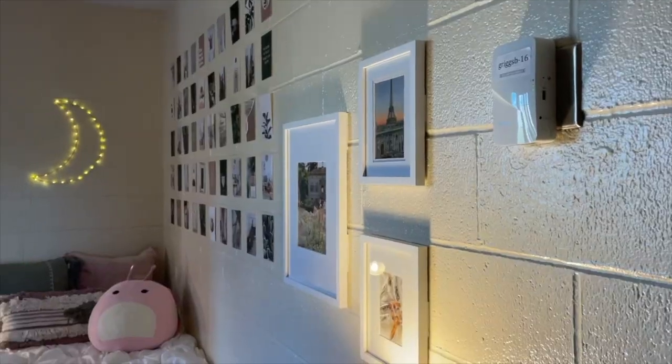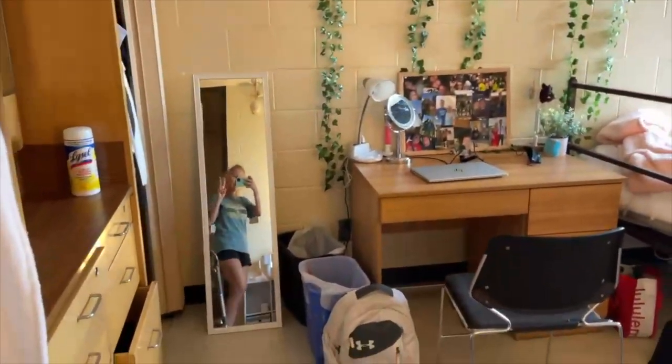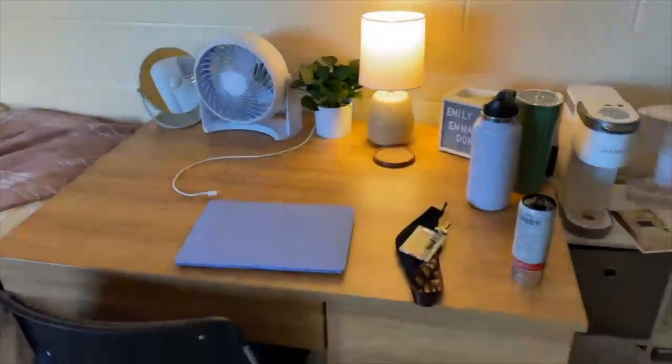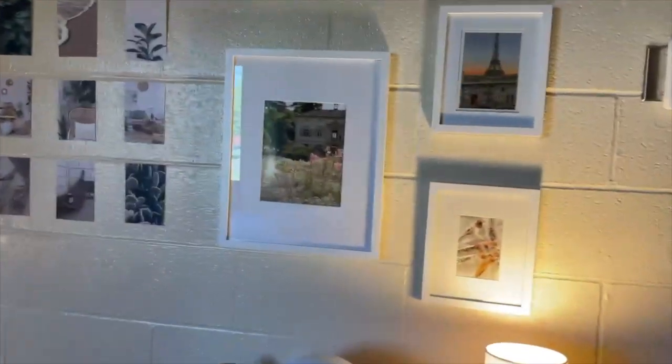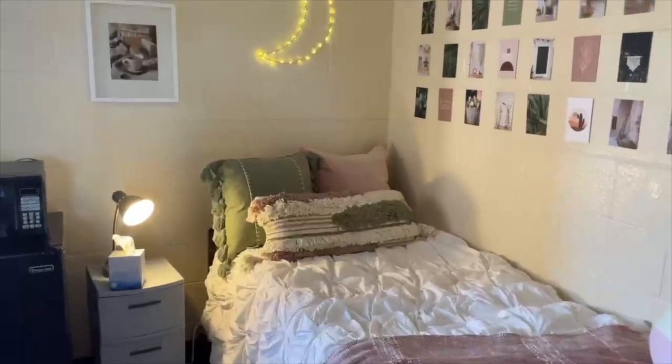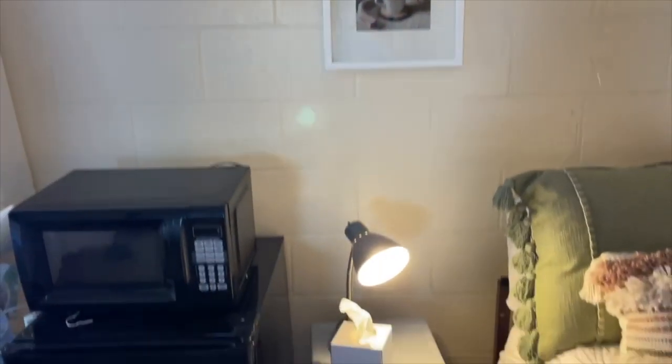Hey guys, it is Sunday, the day before my first day of college. But I haven't showed you my dorm. My roommate is not here right now, so I'm gonna quickly show it, so let's go. Here is a quick overview of the room. There's me, hello. My side, closet, we have my desk, we have my photo wall, these pictures I got from Pinterest, my bed, then this moonlight that I got from Urban, another photo. And there we are.